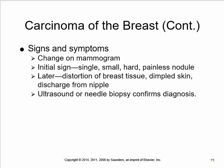Usually they're found on mammograms or by palpation, a hard nodule. The problem with that is they have to be fairly large before they're palpable. If it's gone on for a long time, there's adhesions to the skin, so as you lean forward, the skin will dimple in a spot, or there can be discharge from the nipple, because if it's in the ductal epithelium, those ducts go to the nipple.